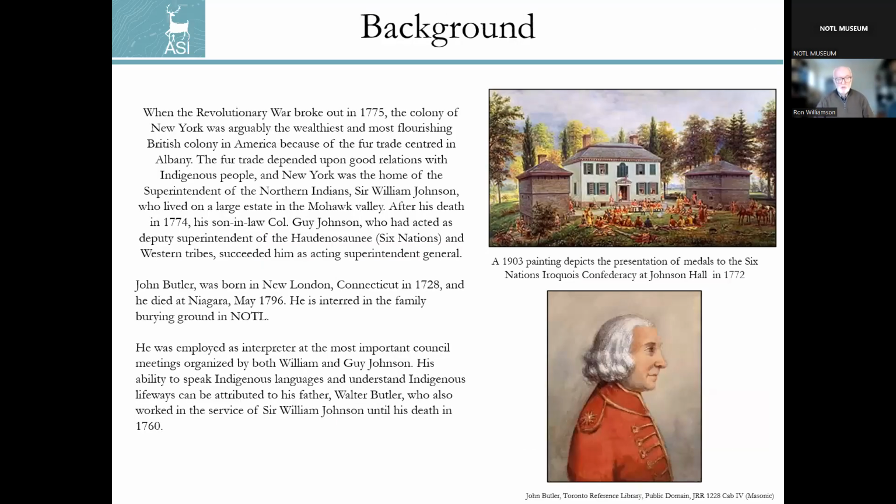And really, when one thinks about the context that we have to consider for John Butler, it begins with the Revolutionary War. He was born in the early 18th century, but the Revolutionary War provides the context for our understanding of John Butler's Rangers. What you're looking at is an image of Johnson Hall in New York, where William Johnson and his son, Guy Johnson, who were deputy superintendents, held many meetings with Indigenous peoples.